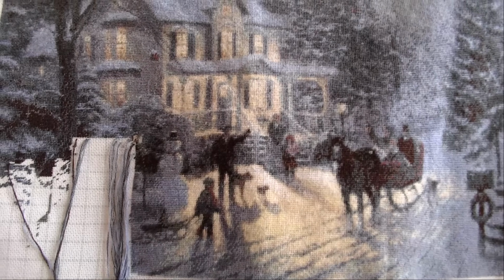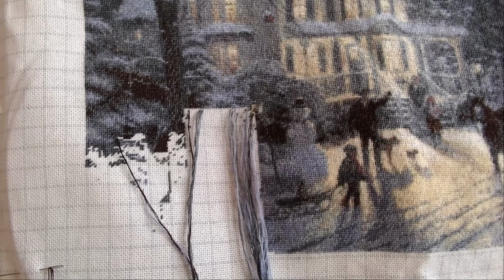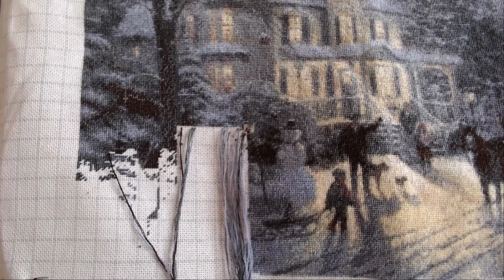So let me stand up. Last time I was showing you the little guy with the sledge, and I don't think I'd stitched the sledge last month, but you can see it there, it's finished now. And I moved over and worked my way down on those trees, totally finished the top of the house. I did those windows on the left side of the house. So all I've got left really is the trees and the foliage, and then it will be a finish. What I've got left now is about 5,000 stitches left to do.